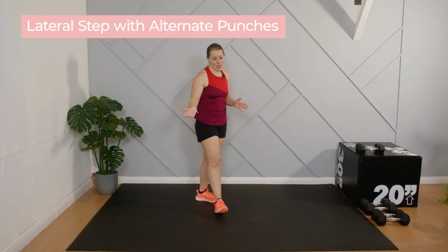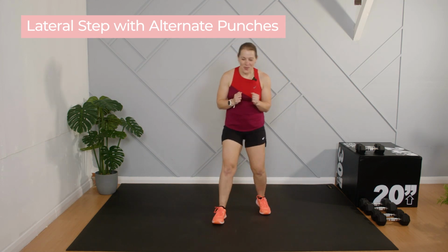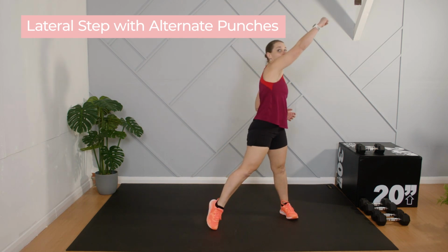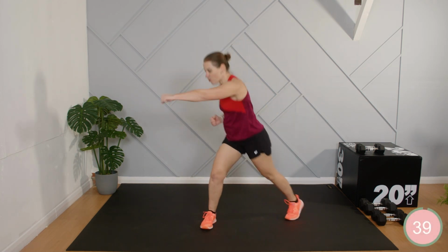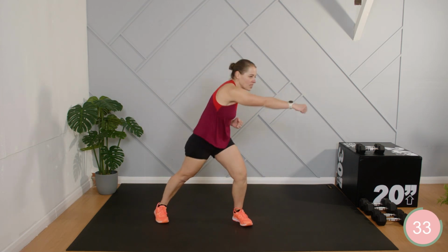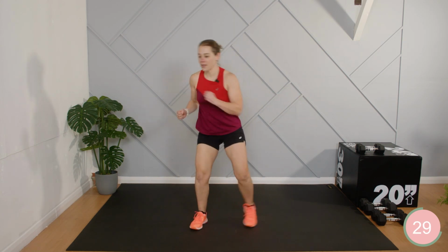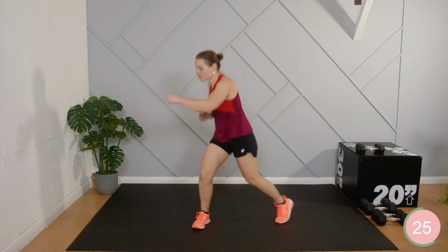I'm sure I must have told you that already, but if I haven't, hopefully that's a good piece of information. We are going to step out to the side and punch across the body. So it's not a cross body up here. We're going to be punching across, across, across, and across. So join in when you're ready. So it's a lower down cross here, working a little bit more into the back. And stepping that foot out this time.